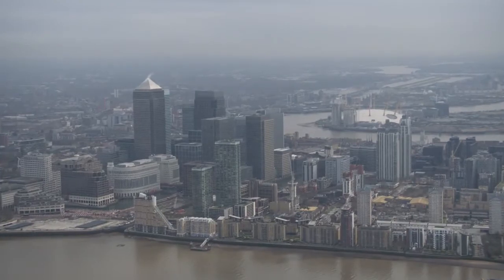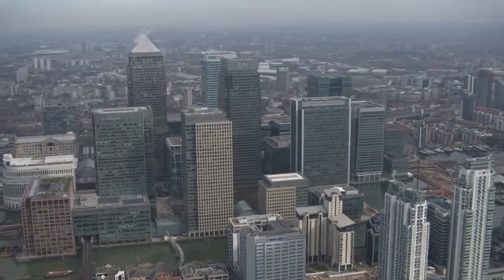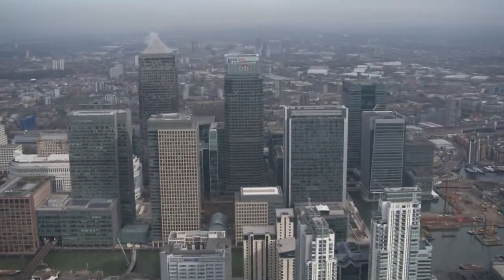Well, you can see in the distance the towering skyscrapers of Canary Wharf at the east end of the City of London, the world's largest financial centre. Now, anyone who's ever been near a skyscraper here in London or in New York or Shanghai knows that wind can play havoc with them, and it's wind that the team here are most scared of.